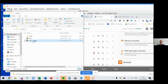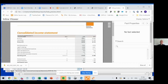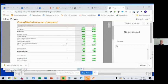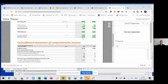Okay, so if you come here, you will see that the integrity of your designed annual report is protected with the ESEF production of files that we produce from within CtrlPrint. And if you come to the display options in the top right hand side and go highlight, you will actually highlight all the cells that have been tagged. So you could very quickly see what has been tagged and what hasn't been tagged.